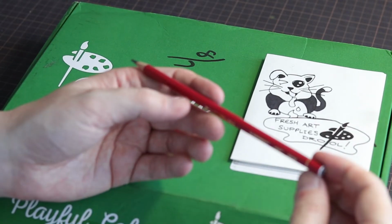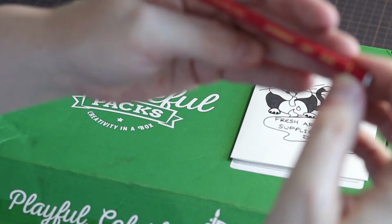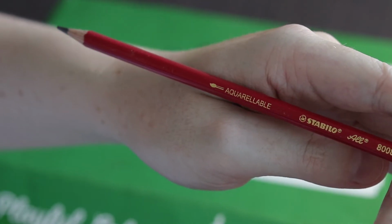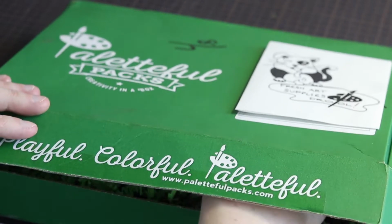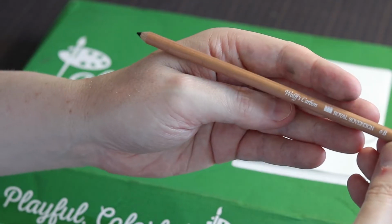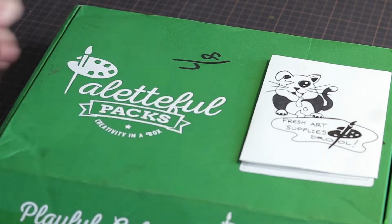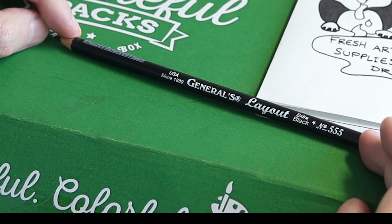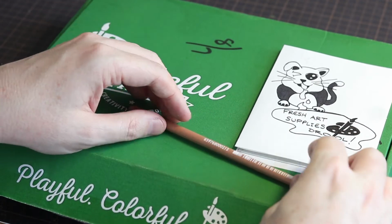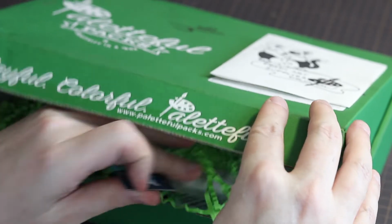Okay. Ooh, a Stabilo Aquarelle pencil. This is exciting. I've wanted these and I haven't tried a Stabilo before. There's so many things. Okay, a 6B Wolf's Royal Sovereign. Okay, another Wolf's, it's a 4B. A General's Extra Black Layout pencil. Another Wolf's, this one is a 2B. Doing it this way is tricky.